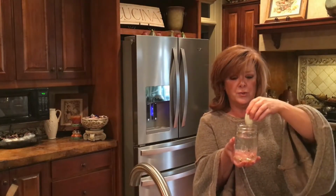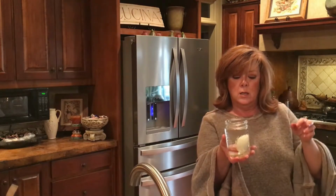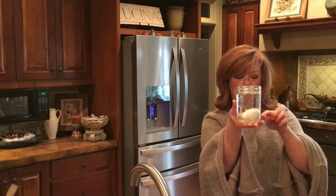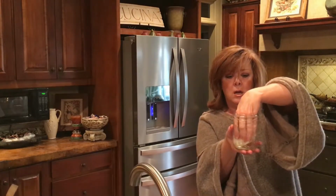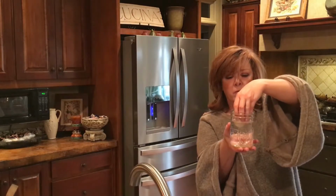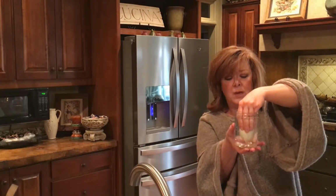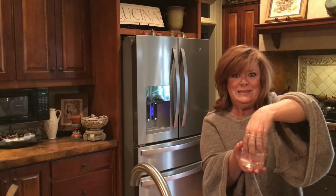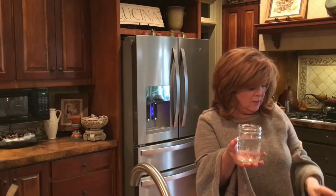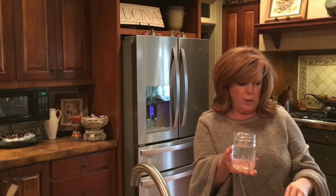This one was gathered yesterday, so I know it's gonna, I don't want to break it. Again, see, it's even laying on its side like it should because it's very, very fresh. According to that chart, if it were a week old or so, it would be tipping up like that, and it would start raising in the water the older the egg gets.